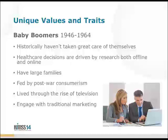But as far as online, it seems that there's some adoption, but it's a little bit more hesitant than the younger generation. So they're not going to go online to research a doctor maybe as much as they're going to ask a friend or relative or ask their primary care physician. It's just a little bit more hesitant.